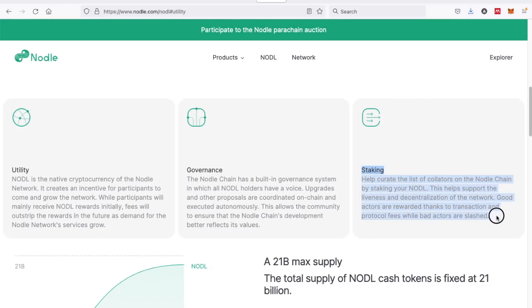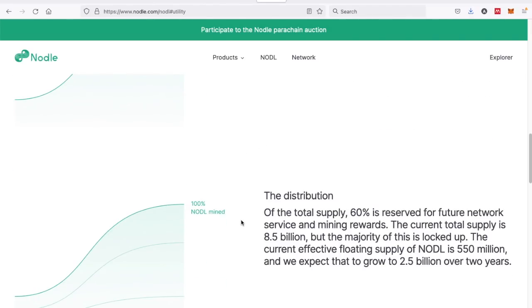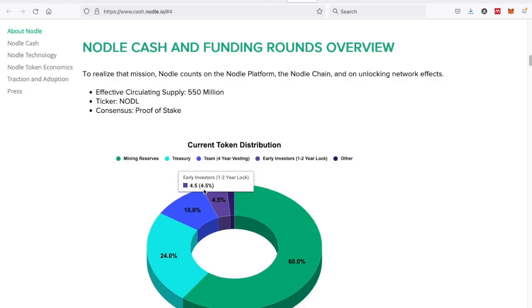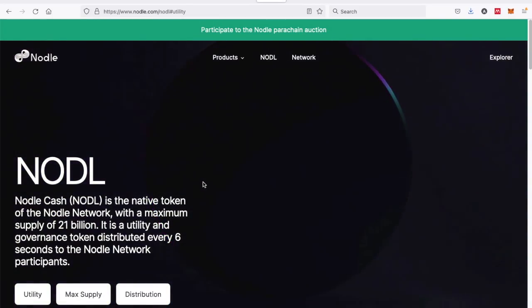And they do have a validator and staking option, which we'll talk a little bit more about later, but this is more something later down the line. It's got a 21 billion supply, and we'll see here how the distribution for this coin is. So 60% is reserved for mining, 24% is treasury. They have a team amount, which is I assume a 4-year vesting, so they won't be able to get access to that for 4 years. And then you have the early investors, and this is the part where the early investors can get involved, and I'll talk about this next because we have an opportunity now to be one of the early investors as well. The effective circulating supply will be 550 million, and we can see here that the consensus is proof of stake. So that's a breakdown of the Nodle coin.